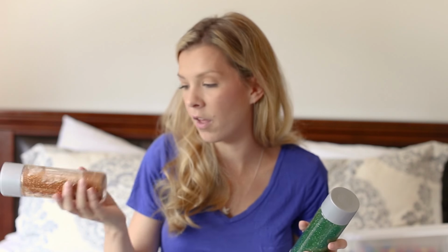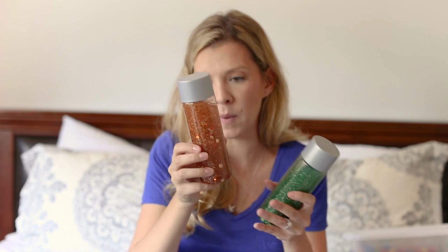Another thing that I did when my son was very young, maybe 6 months old or something, as soon as he was kind of old enough to start holding things, I made these color jars. And these are just water bottles with glitter in them. Now, these weren't the first. These are kind of the 2.0 revamped version, and we have all the colors. I can't find our red, pink, and purple ones.